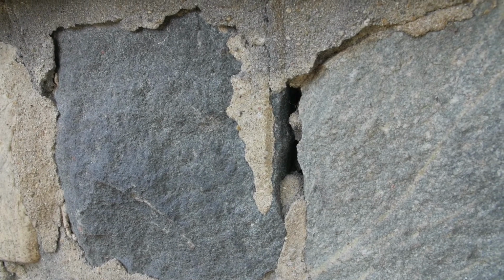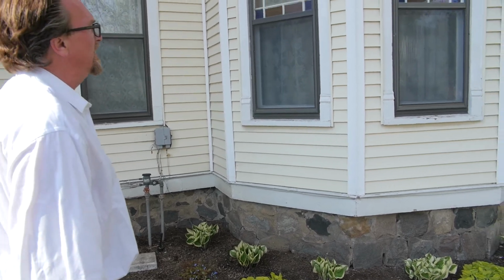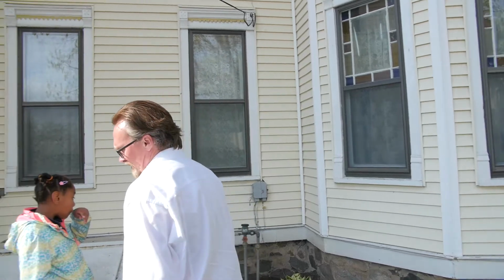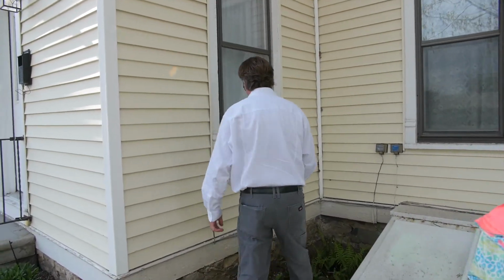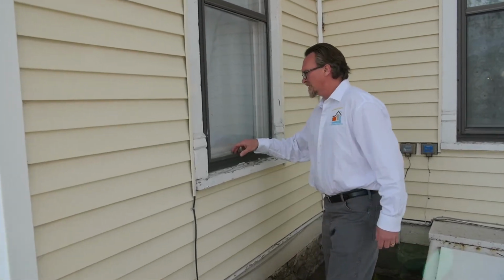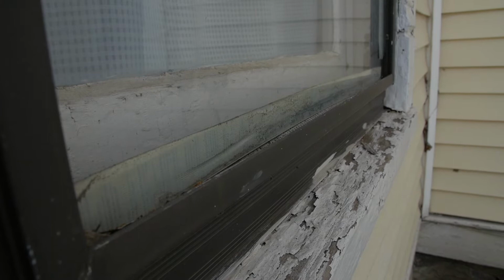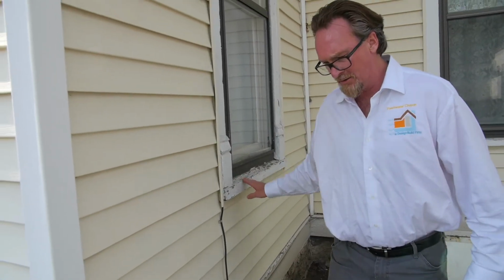Also, this wood needs to be taken care of properly. It needs to be scraped properly and handled properly. There are storm windows that need attention. This, for example, has duct tape on it right now. I'm pretty sure that's lost all of its insulating properties years ago. These sills need to be taken care of.